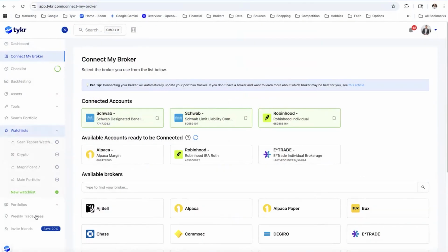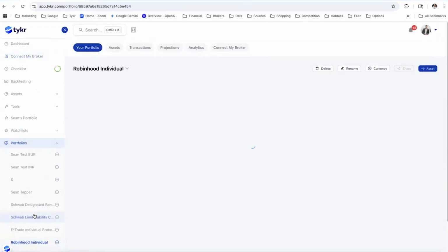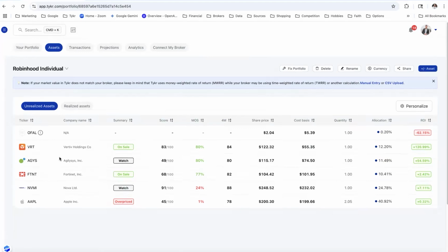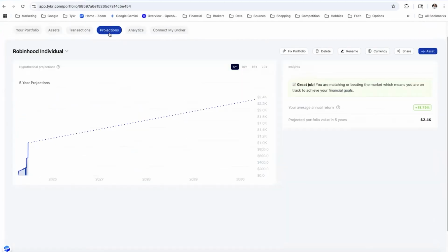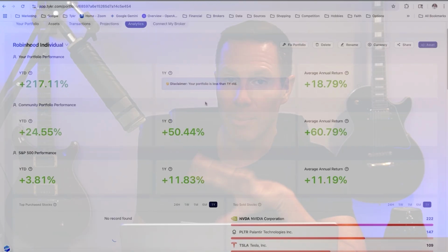Now I'll show you what this looks like with my test account at Robinhood. I'll go to Portfolios. I'll go to my Robinhood account. In this case, I can see all of my stocks, all of my transactions. Based on my past returns, I can see what my account will look like in the coming 5, 10, 15, 20 years. And I can also see analytics on my account comparing to the market.